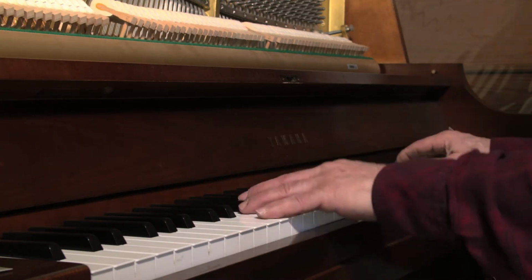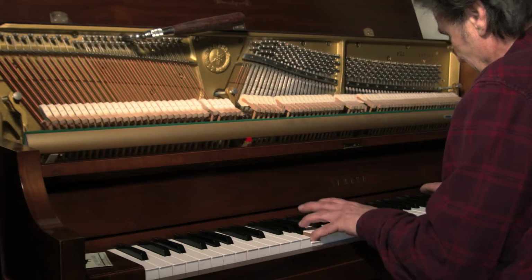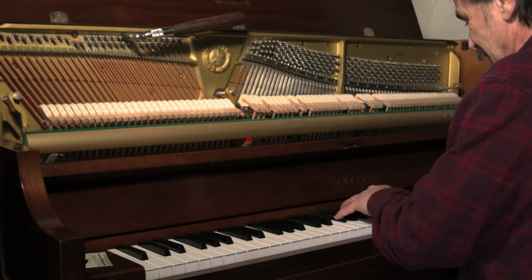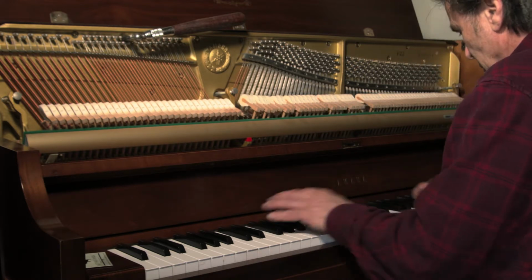So if you happen to be in the area, please feel free to come in and play and examine this piano for yourself. If you're not in the area, please feel free to have any piano technician of your choosing or piano teacher of your choosing come in and play and examine it for you. We're always extremely comfortable with that.